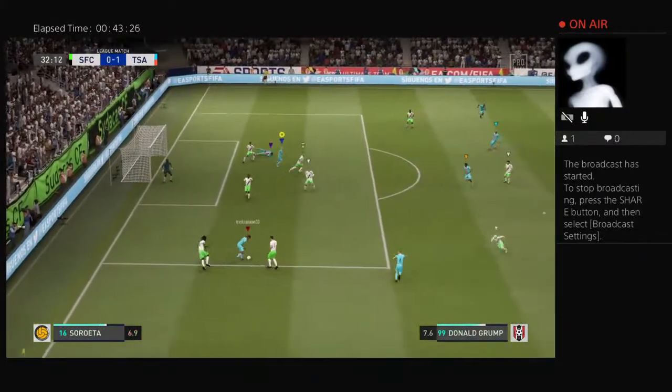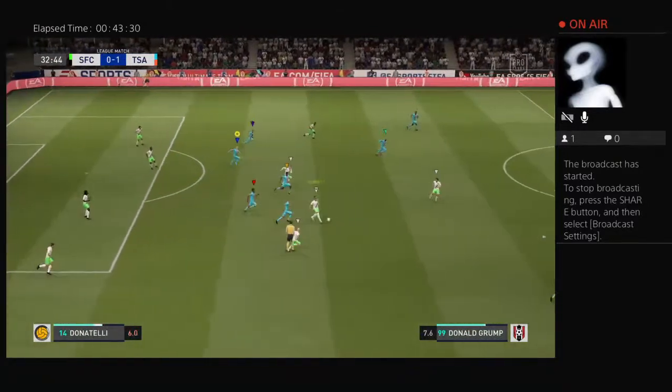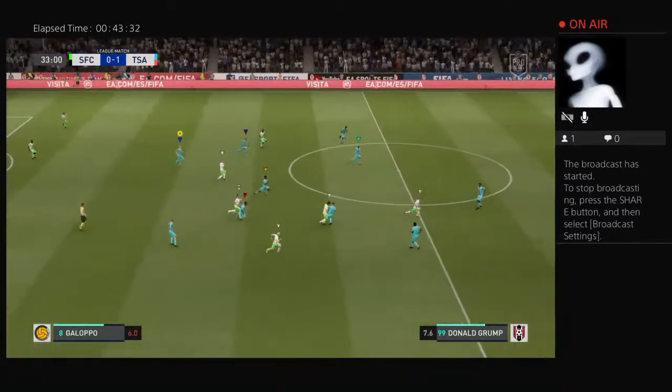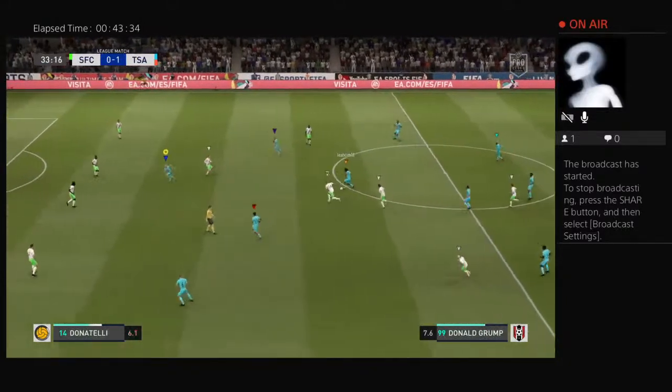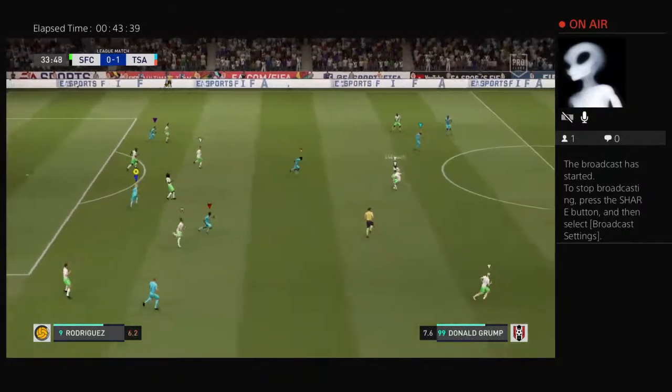Get back on top of you. Shot blocked right here. That was that one-time shot there. That's a bad chance. Squandering possession cheaply, really, with that pass.